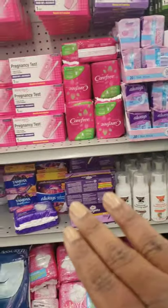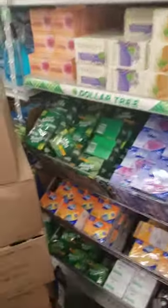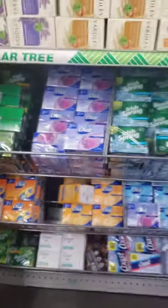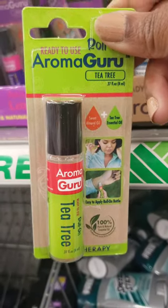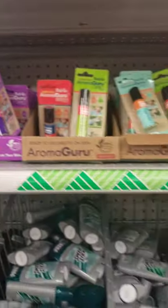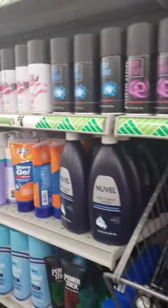All the feminine products. They even have the wipes. Yes, they do. I wanted to get me a bar of traditional Irish Spring. I like to keep a good bar of that on deck, you know? What else is going on? So they got like the little aromatherapy thingies. This is tea tree oil. And they got some other stuff. Okay, what is this? Oh, those are tampons. All right, ladies.